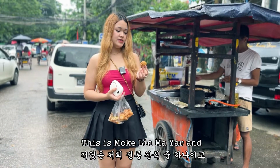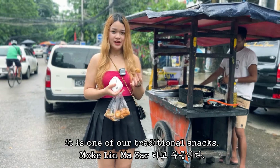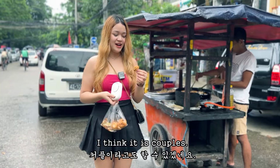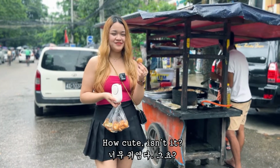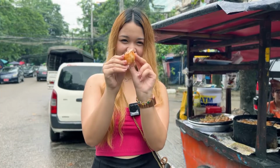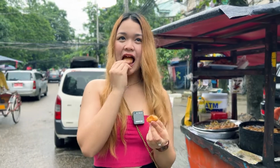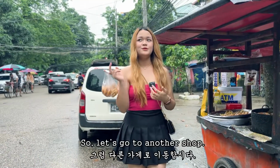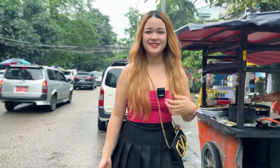It's a traditional snack, and it's like a marriage gabba. I think it's gabba. So how cute is this? So let's go to another shop.